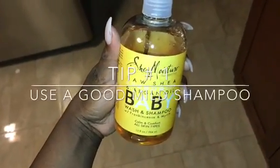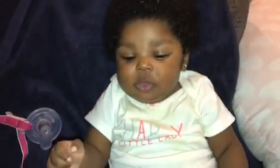And the first tip is to use a baby shampoo that is mild, and I use the Shea Moisture Raw Shea Argan Oil Baby Shampoo. I've been using that on Savannah since she was about 1 month old. I have not used any other shampoo except for that one.